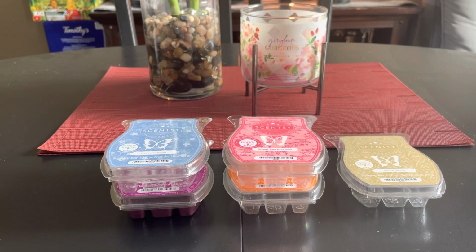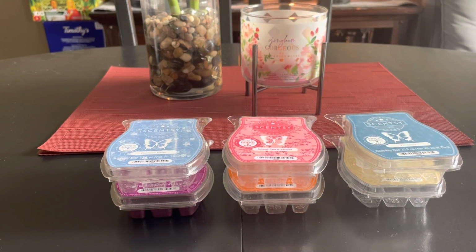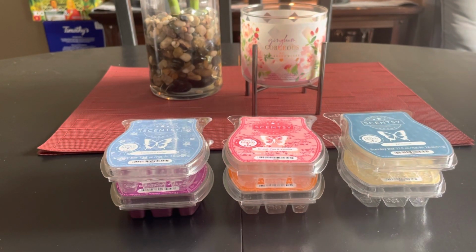And I've had this multiple times, several times over many years, Whiteout. I love it all the time. I never get the apple. I still don't get the apple. But if you love peppermint scents, I really think you're going to like the Whiteout for sure.